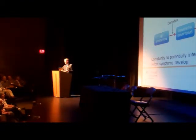So by the time we see someone and diagnose them, the disease is probably going on 20 or 30 years. And we have a lot of data to suggest that. That presents a huge opportunity, of course. If we could figure out where it was depositing and why, we would have a 30-year period, perhaps, to try to prevent the development of the disease.